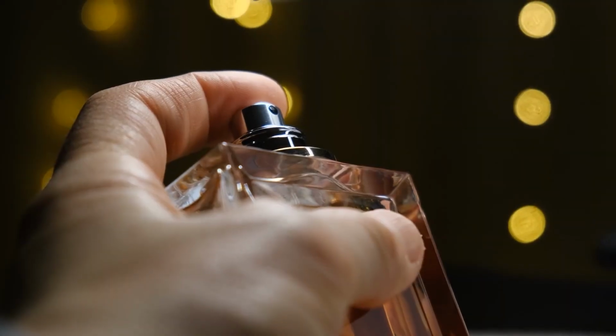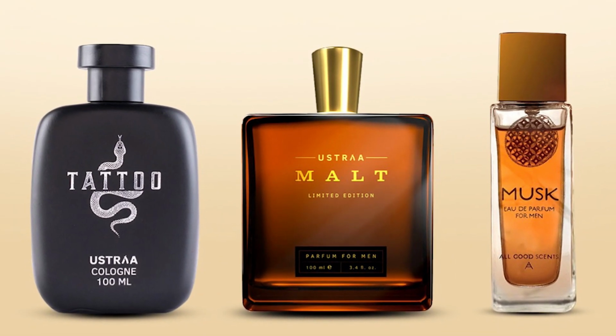Woody and musky notes. When it comes to choosing a fragrance that evokes the image of old money, scents with woody and musky notes are a great option. These notes tend to exude a sense of power and sophistication, making them the perfect choice for those looking to achieve a classic and refined scent.